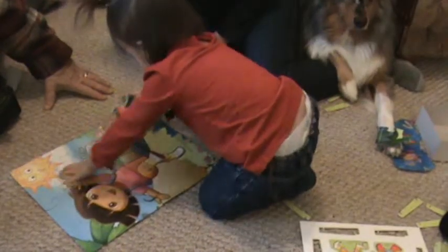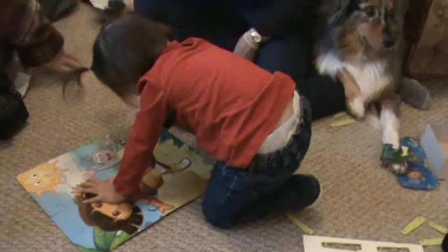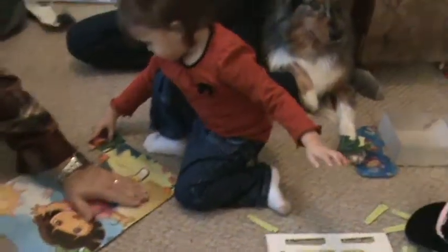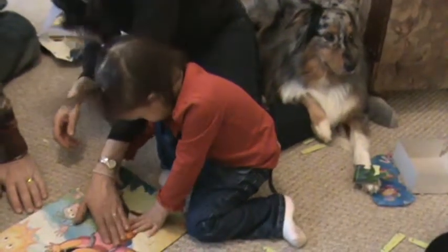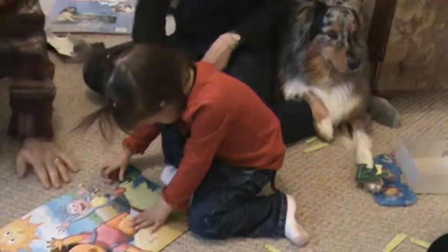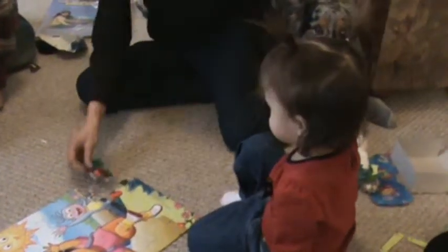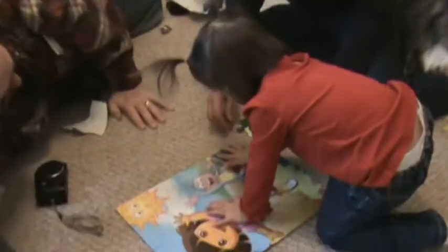I'm missing a piece. You're probably sitting on it. Look under yourself, Dan. It's under the puzzle. Dan, see if it's under you. Yeah. Wait, we're missing a piece. Right there. Where? Oh, here we go. I'm sorry.